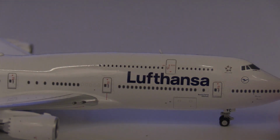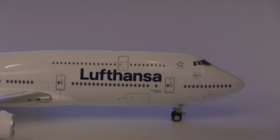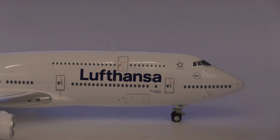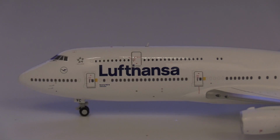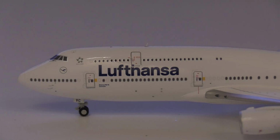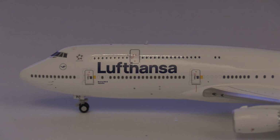All right, and here we have the actual plane. I'll get my pointer real quick and then we can go through the model. I should probably do this the other way around because of course the loading doors are on this side. Of course this is Lufthansa's new livery. They actually spent a very long time deciding the shade of blue they should use. I believe they released this in a lighter blue, and then they decided to go darker, or it might be the other way around, I can't really remember.